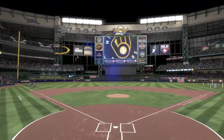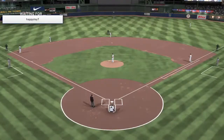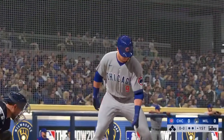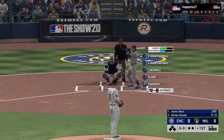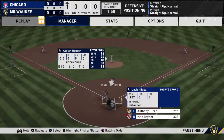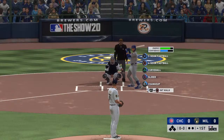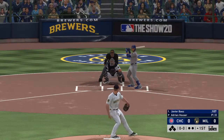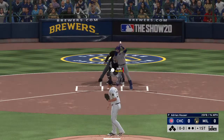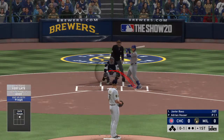We are under the lights as the show gets you ready for another edition of Major League Baseball. Ought to be a good one here between the Chicago Cubs and the Milwaukee Brewers. Striding in, Javier Baez, and we are set for baseball here this evening. Here comes the first pitch. 0-1 the count. First pitch, 7 o'clock.